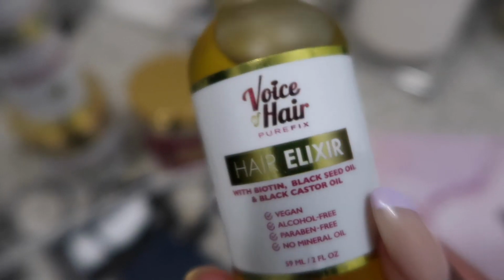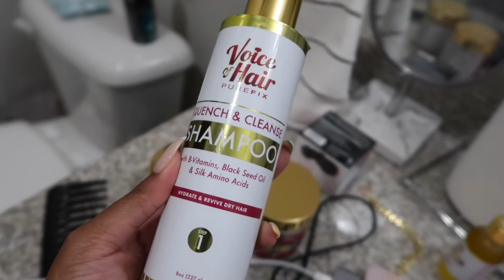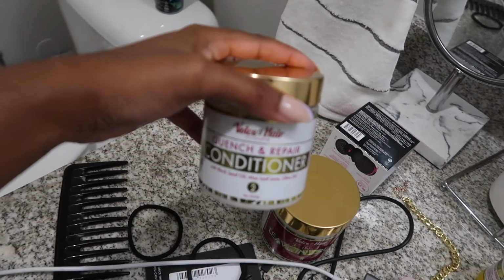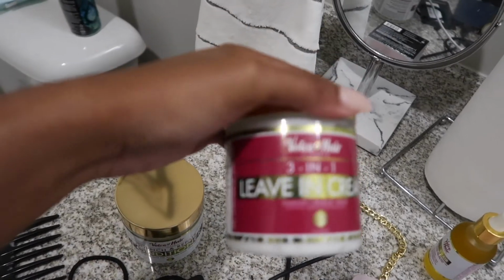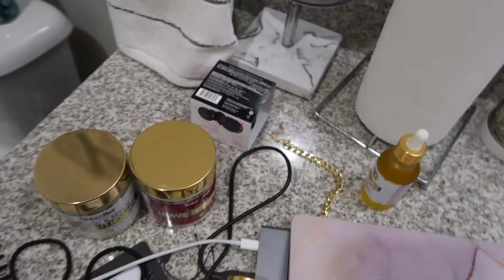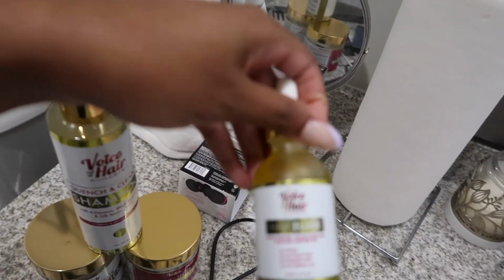So I used this along with the other products that they sent me. They sent me their shampoo, their conditioner, as well as their leave-in cream. These three products are launching soon, but this is the one that they currently have out now. And I actually really like them. So I used them earlier.